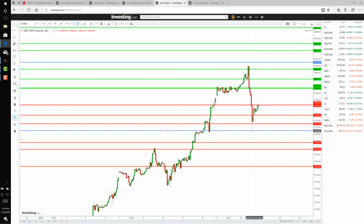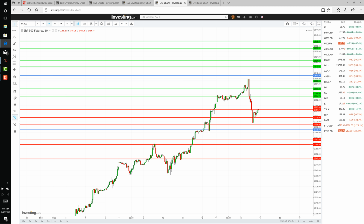The funny thing is I had this particular blue level at 2770 when price was actually up here, but I just never got the chance to take the video. So as price continues to trade between my blue 2810 and my blue 2770, it's going to be sideways. If price breaks either one, that's going to determine the short-term trend. So if price breaks 2770, I expect it to go down to 2750 or a little bit lower. If price continues and goes above 2810, then I expect price to go to possibly 2835.